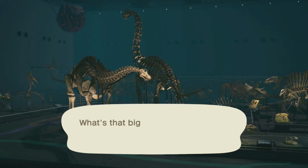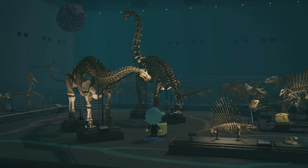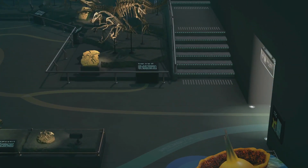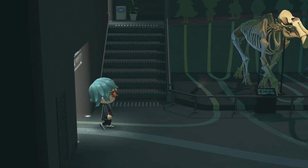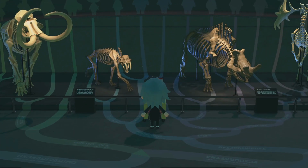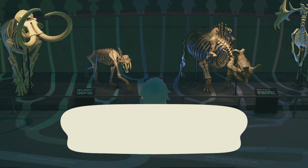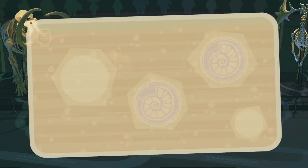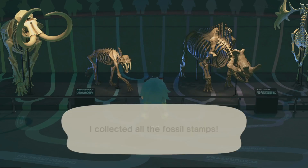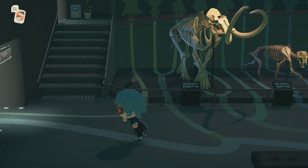Gonna take this thing from Extinction Spot. Okay, now I just need the Cenozoic thing, which is where all the evolutionary paths converge. Or branch out further, rather. Converge is the opposite of that. And boom, here it is. I would like to get this stamped, thank you. Alright, fossil stamps are mine.